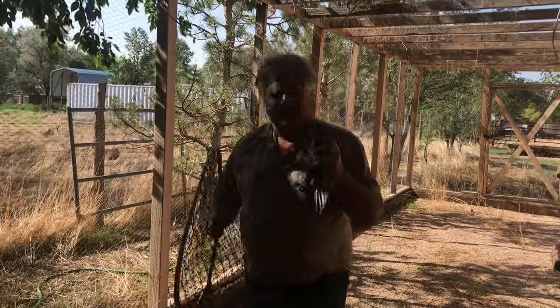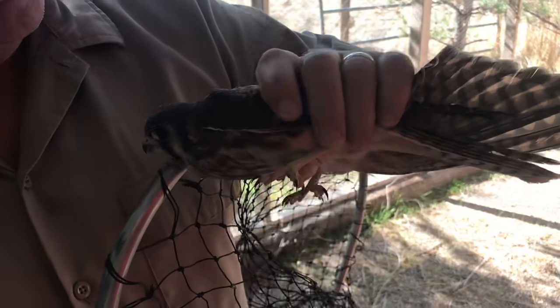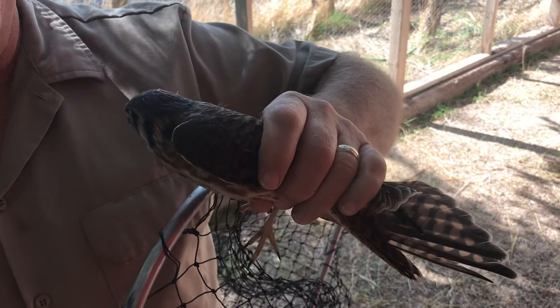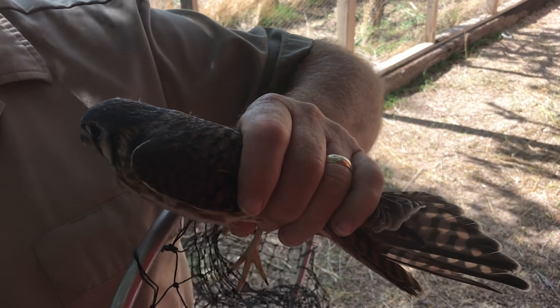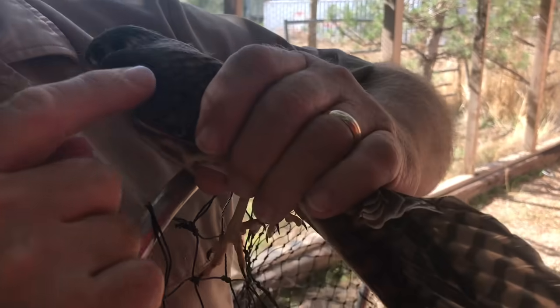Oh, cuss. And aren't they beautiful? This is a male or female? This is a female. And the easiest way to tell Kestrel Falcons, male from female, normally in birds of prey we tell by size. Females are about a third larger than the males, but the Kestrels are unique because you can see right here the reddish brown shoulders.